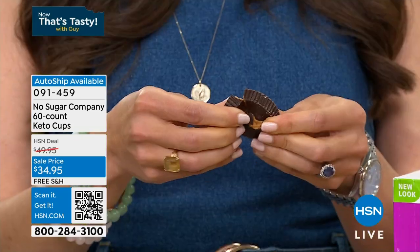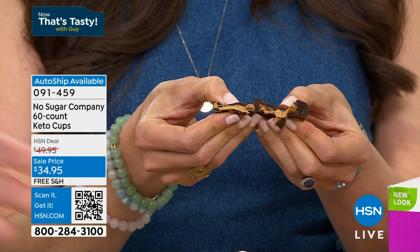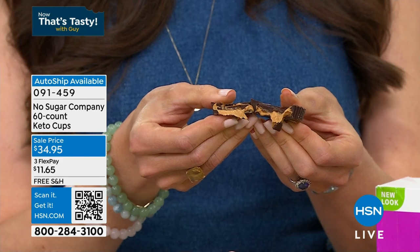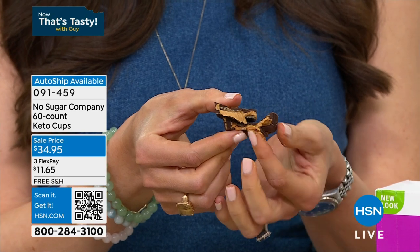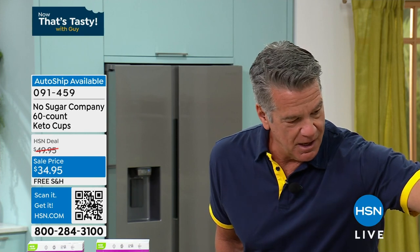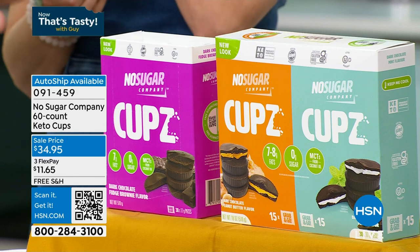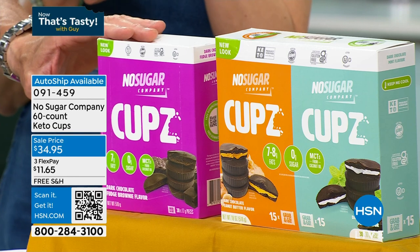So we used to offer this in a 30-pack, all right? We said, you know what? So many people are buying it. Let's do the 60-pack. So what you're going to get, and you have your choice, you can get all peanut butter cup, and you get five boxes with 12 in each. That's 60. Or you can get the fudgy mint, where you'll get two boxes of 30. But the most popular is the combo, where you're going to get 15 of the mint, 15 peanut butter, and then you get 30 of the fudge brownie. That's right. These are on sale, $34.95.